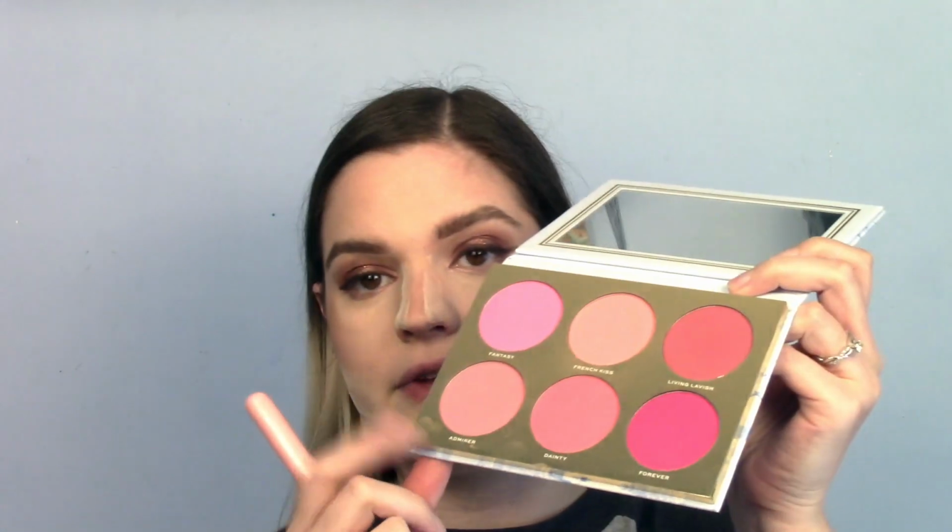I'm gonna go in now with blush. Gonna use the Rouge Bromance from Jaclyn Hill Cosmetics, and I am gonna use a combination of Admirer and French Kiss. So I'm taking the same angled brush that I used for the contour, and I'm just gonna place it right here, a little bit above where I put the contour bronzer situation.